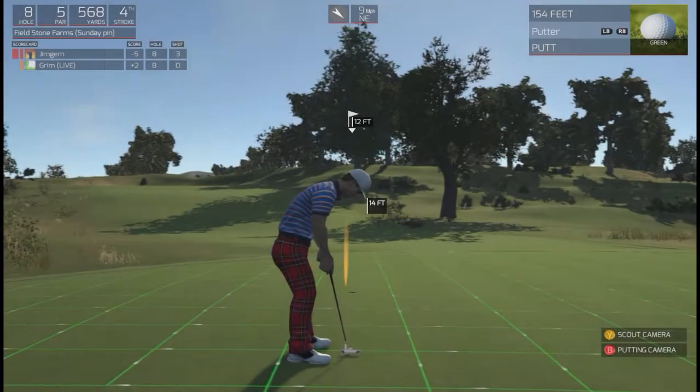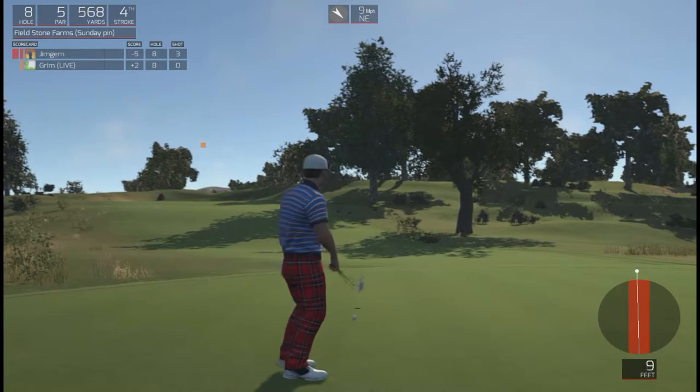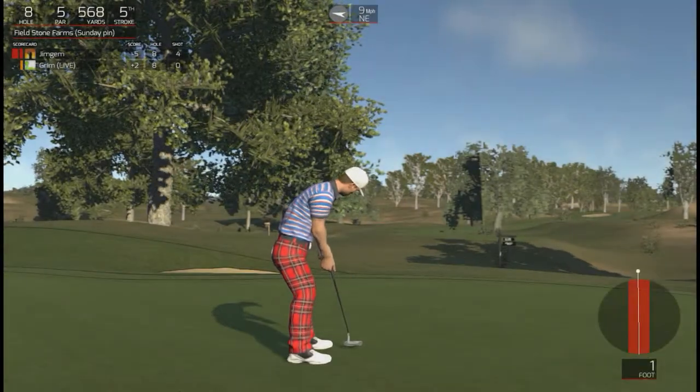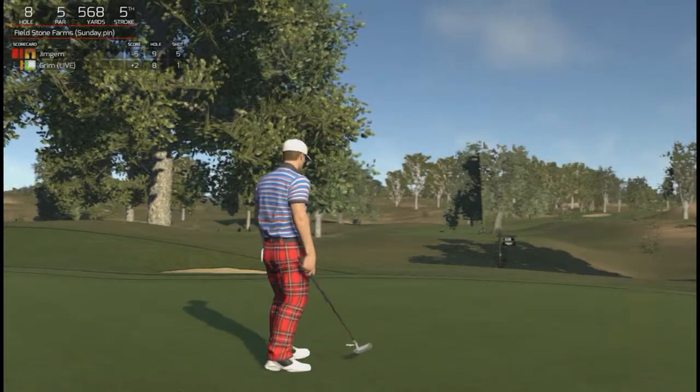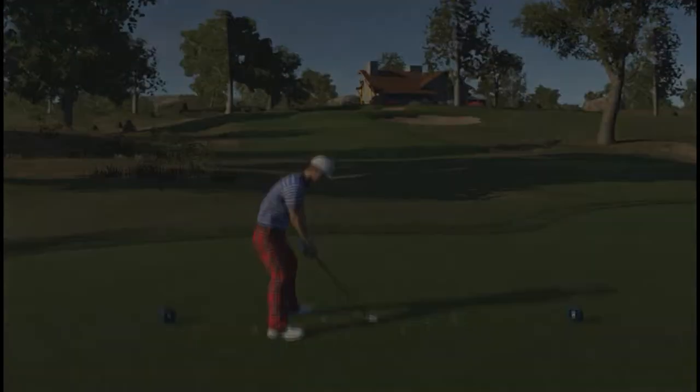All right, 12-footer here. Oh, whistle close. Let's see how this all adds up. And that'll keep you at 5 under for the round.